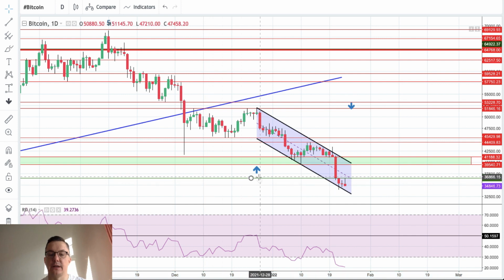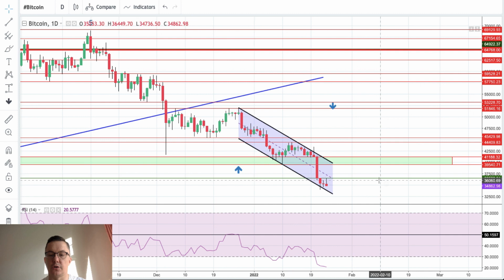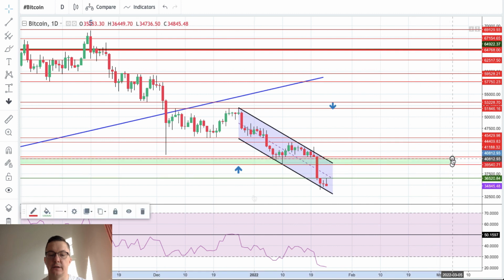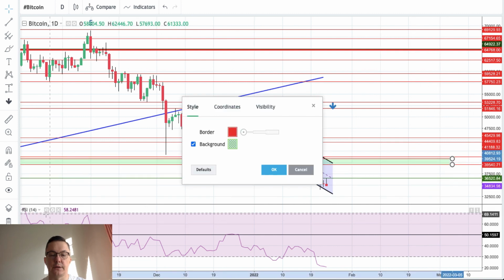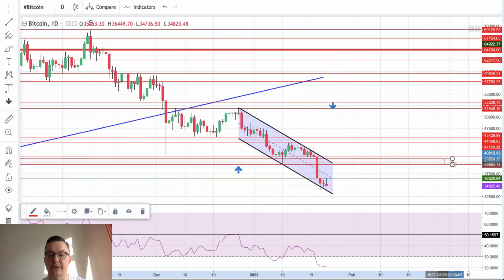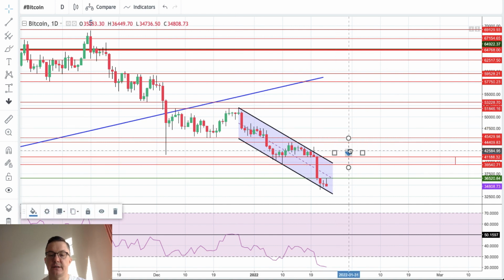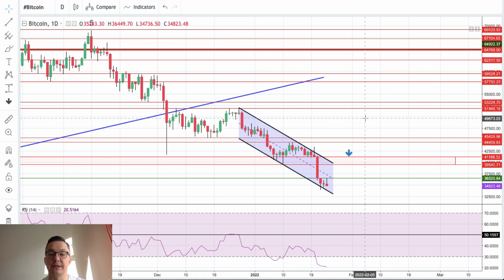69,129 dollars. So that is, let me just change the color of this rectangle. Of course, let's say this will be the color, this one. There you go. This is now a supply zone. The levels between 39 and 41,000. So that's apparently the pressure of the bears is getting even lower. That means we are, of course, in a deeper trouble with the bulls.